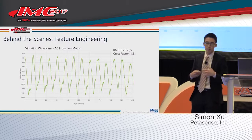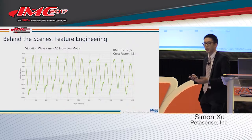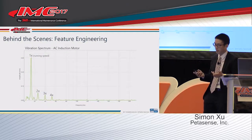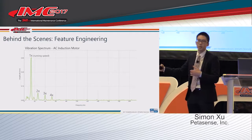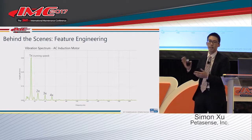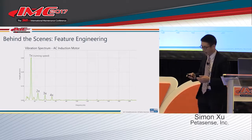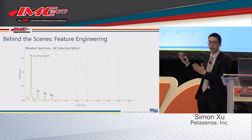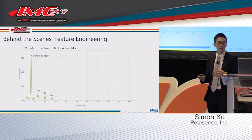But of course, that wouldn't be enough for vibration. There's a lot more data here. Usually, vibration analysts will also look at the spectrum, the frequency spectrum. It's a transform from the time domain into the frequency domain, which creates a histogram that shows the energy that exists at each frequency bin. And from here, you can look at the running speed, and then the harmonics of that running speed. And each one of those items can be entered into the algorithm as features.